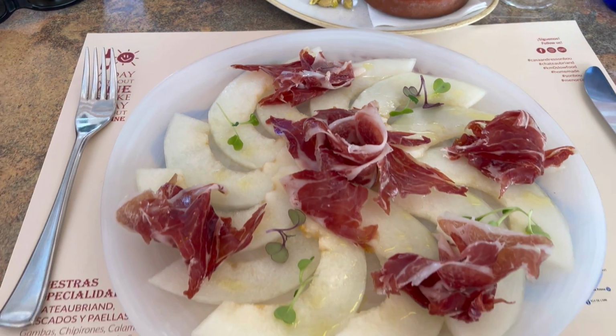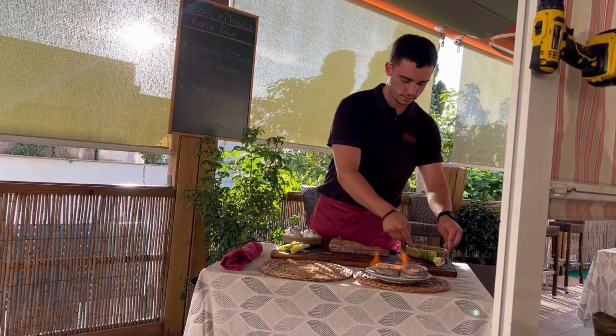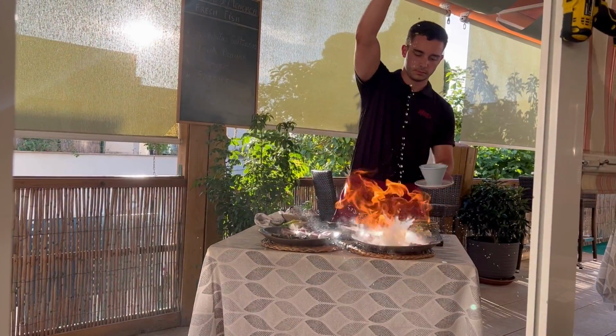We have put a review on TripAdvisor about it. If you're ever in the area, this is the place to be. But be warned, it's so popular and so good, you do have to book in advance. But it was amazing.